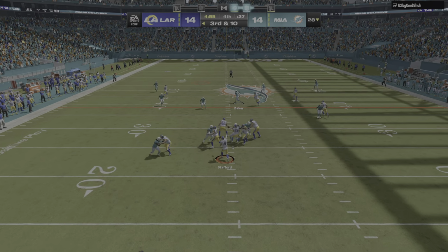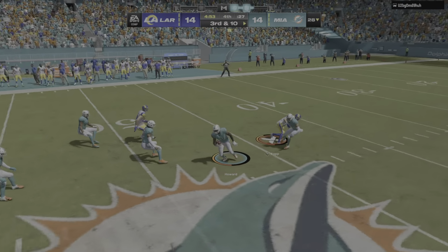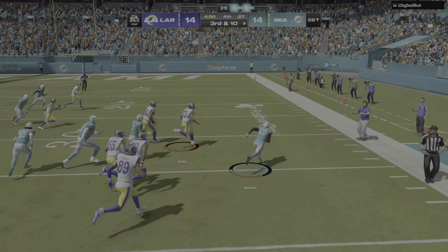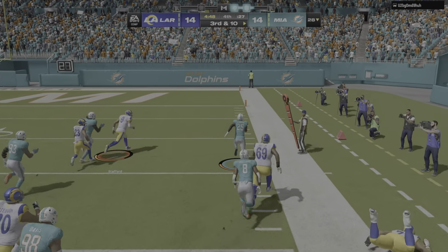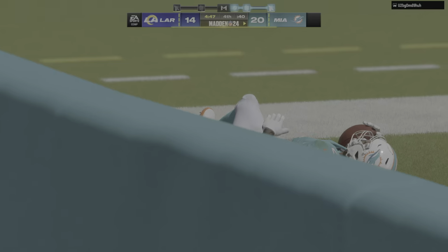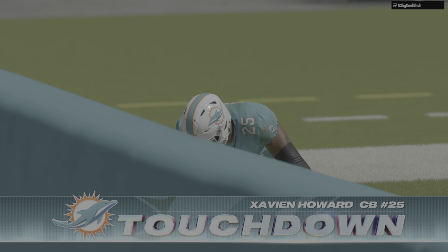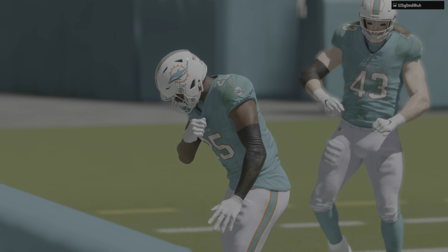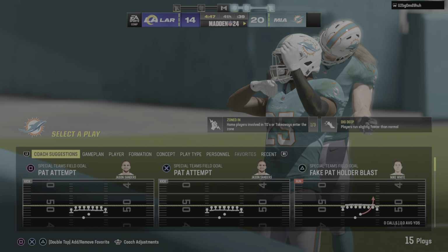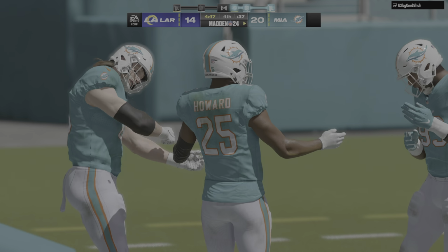Throwing on third down, Stafford. And this is going to be intercepted. Picked off by Xavier Howard. Inside the 20. They will bring it back. It's a pick six and a Dolphins touchdown. Well, that's what you get, apparently, when you try to take on a shutdown cornerback. And what a play to make the interception and also bring it back for six.